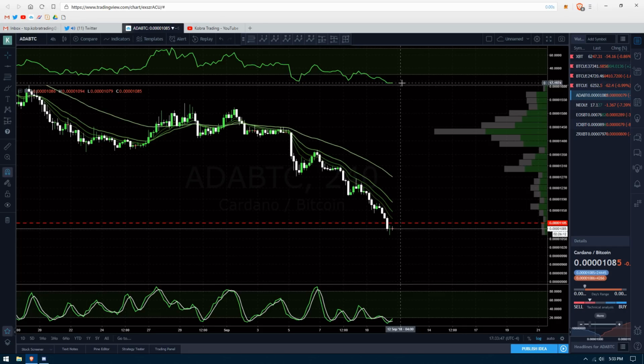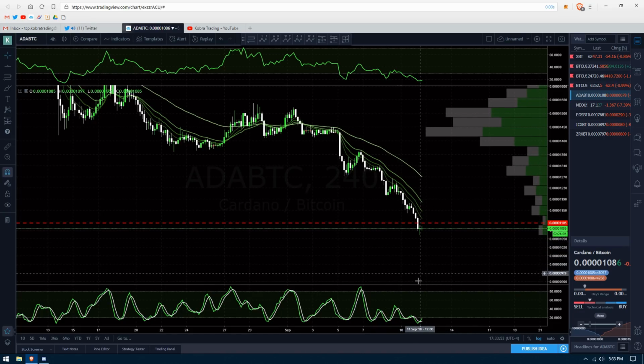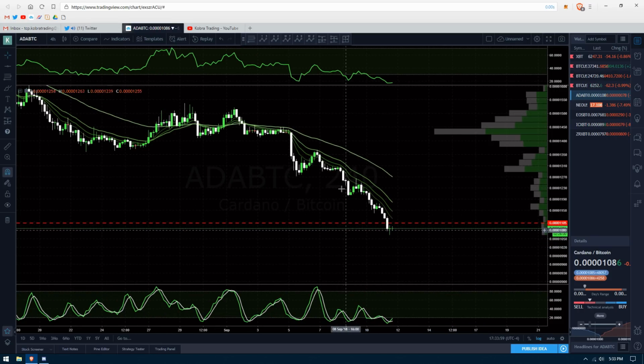You know, this is pretty much as low as you're going to go on that, but still at critical support. This down here is a good sign that the Stoch is crossing over, so I'm very excited about that. Hopefully we can turn this around soon.